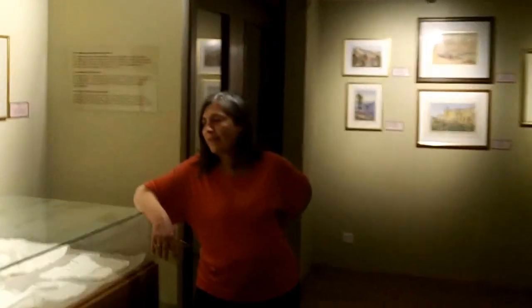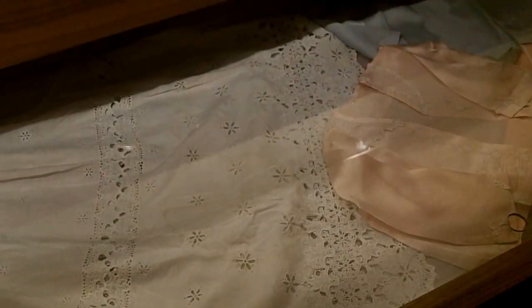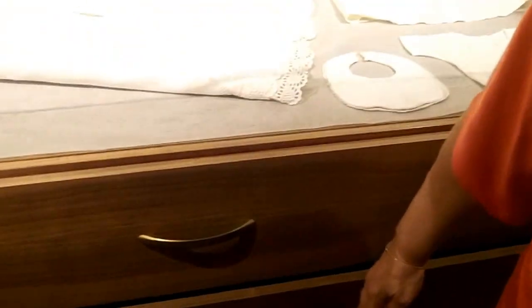And here we have beautiful christening robes. Now the Cypriots followed the European mode, and our children wore long gowns, both boys and girls. This one has the stain of the pee on it. I haven't washed it. Right. Wow. Original.